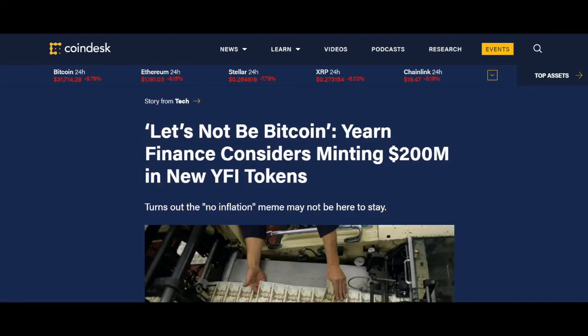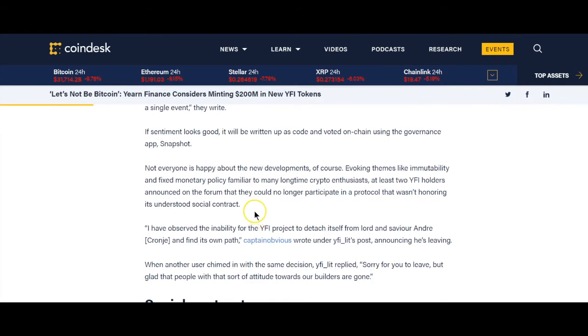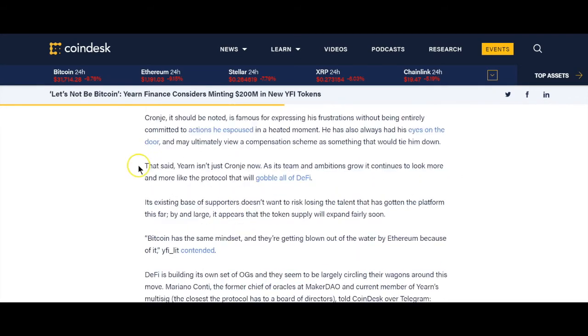And on this second article here, basically talking about the same issue, there was a statement that I think illustrates what I'm trying to say. So let's see if we can find that here. So here it says, talking about Yearn Finance, as its team and ambitions grow, it continues to look more and more like the protocol that will gobble all of DeFi. You let that sink in for a minute. Now, sure, this is just one author's opinion, but it's an opinion based on what has been transpiring over the past 5 months or however long they've been doing what they're doing.